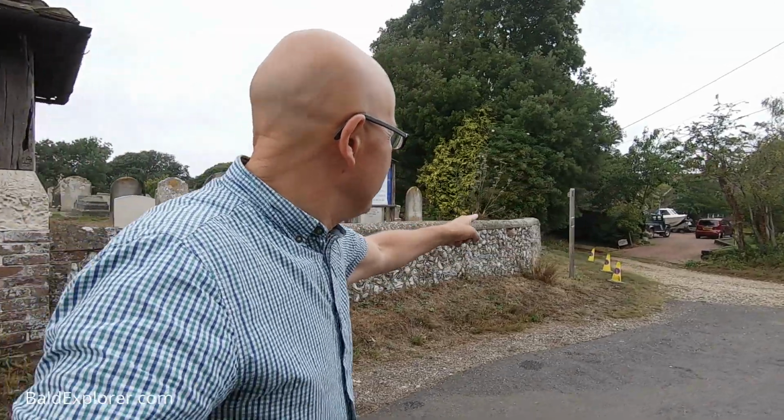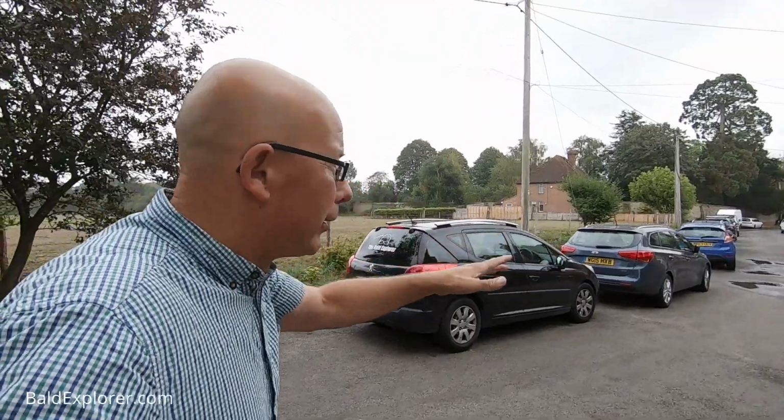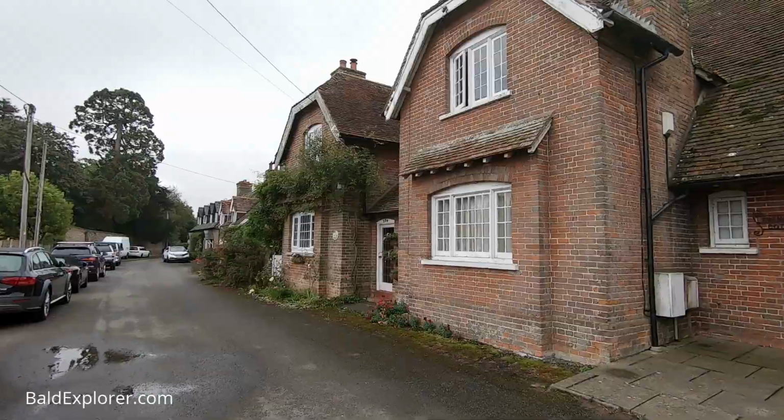Right, now there's a footpath sign there, but that is going further west. We actually want to go east, so I'm going to leave my car, which is just here, and head back onto the road, along the road a little bit, and then across some fields.